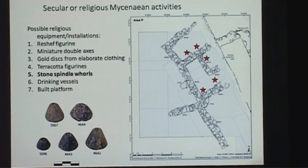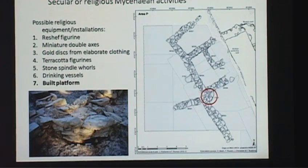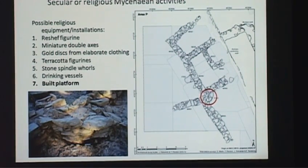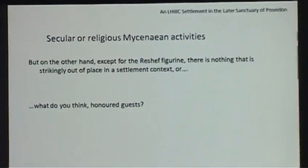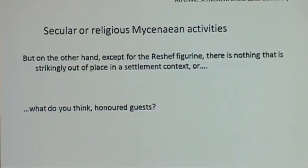Well, the drinking vessels we'll skip. But also we have this built platform in the corner of this, let's call it area, not room. As I write here, I don't know, except possibly for the Reshef figurine, all of these items could equally well belong in a settlement context, I would argue. But at least I've touched upon the question now, because I know that you would have asked me otherwise afterwards.